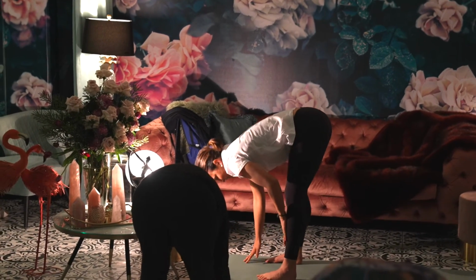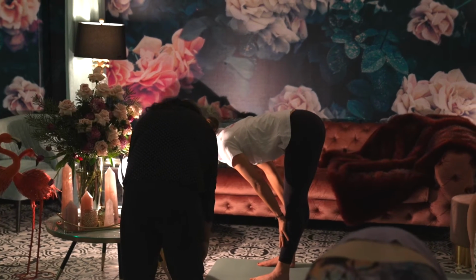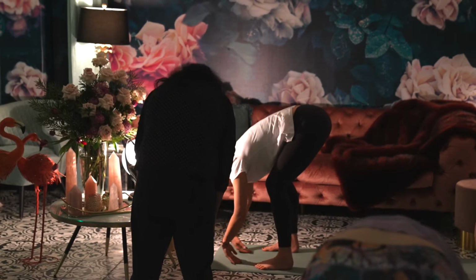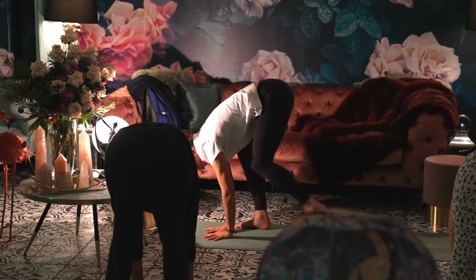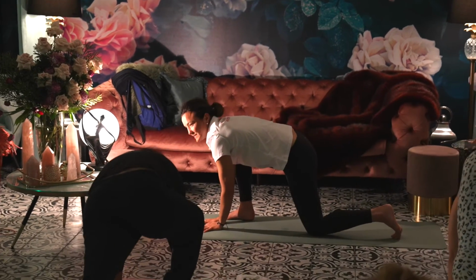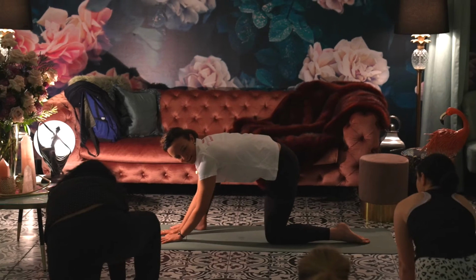Inhale to half lift as your hands meet your shins. Roll your shoulders back, gaze to the top of your mat. Exhale, fold forward, soften, let it go. As the thumbs touch at the top of your mat, this time stepping your left leg all the way to the back of your mat, please. Left knee comes down. And then coming in for some little hip circles here.